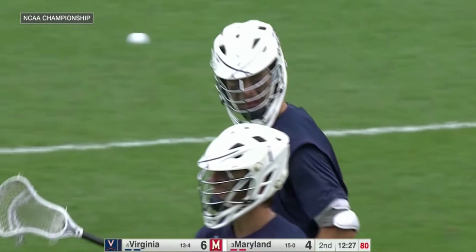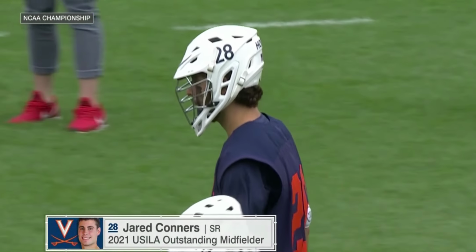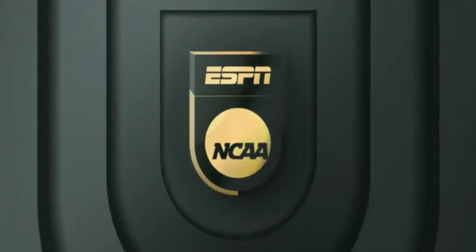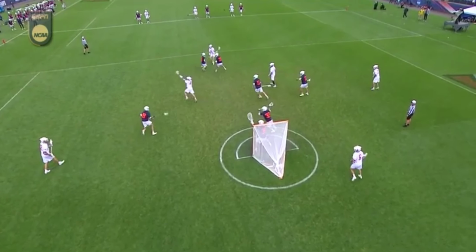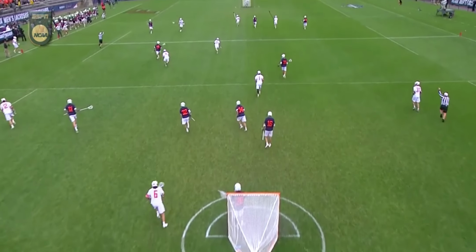How many teams, Quint, can unearth a future first-team All-American in the late stages of the season? I tell you, this defense, Jurassic Park, 6'7", 6'5", 6'4", digging in, winning some matchups, ball on the carpet, take off and get out. They run.